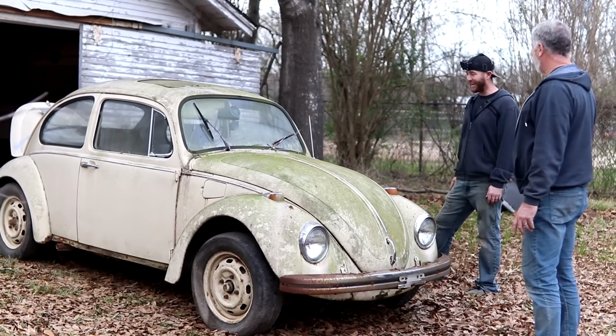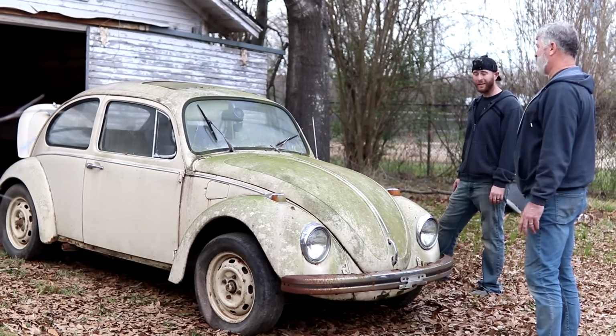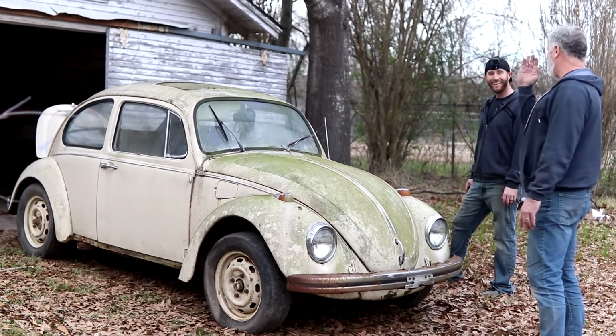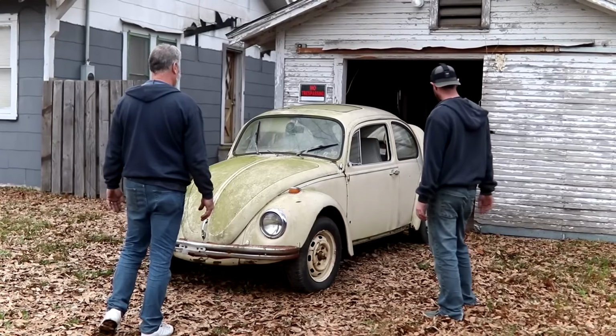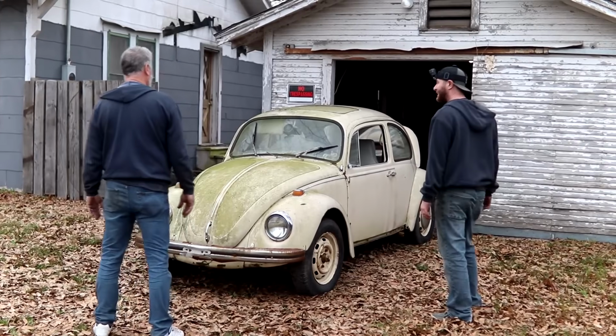I think I'm gonna try it. I mean, we got the trailer in case anything happens. Yeah, just have you follow behind me, and if we have any problems or any issues. If the cop pulls you over, I'm gone. Yeah. I say let's go ahead and top off that gas tank and hit her on down the road before we lose daylight.